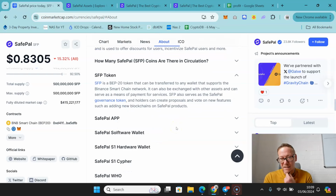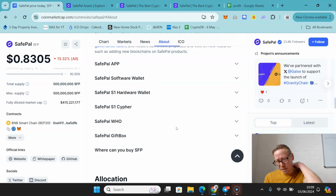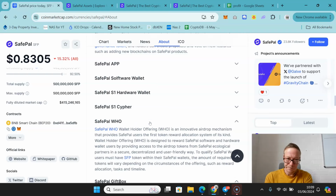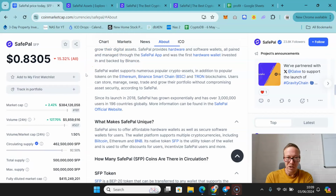The token itself, I kind of view this very similarly to a centralized exchange token. When people are new to crypto, they join a centralized exchange. The first token that you get the most exposure to is the exchange token. Within SafePal, people that use SafePal tend to be more seasoned in terms of crypto, but they're still exposed to the SafePal token a lot more. And it just seems like a token that's got real legs to keep going.